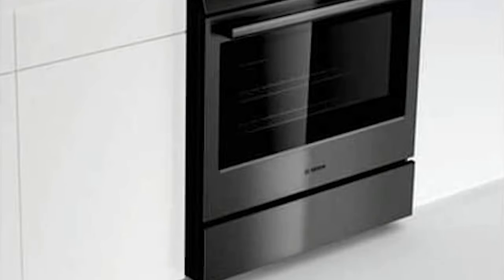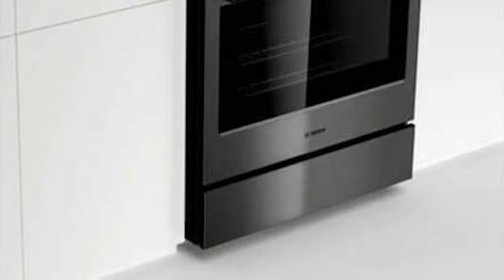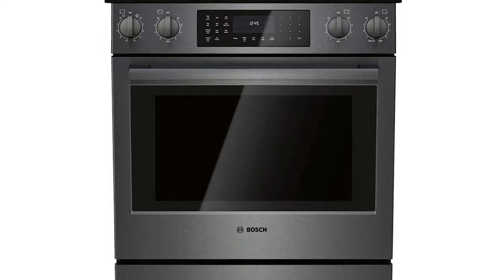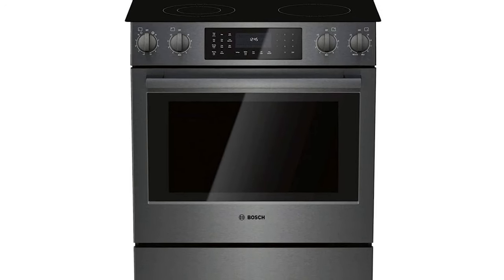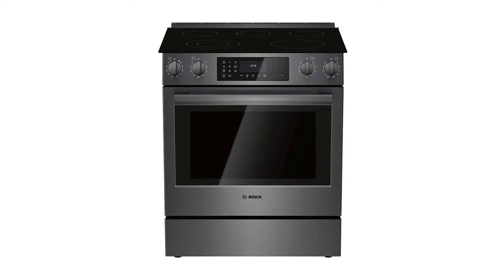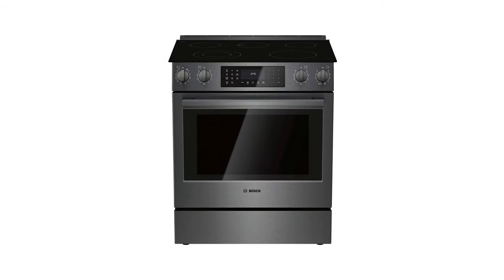The convection slide-in electric range helps you to access 11 cooking modes along with convection conversion, including fast preheat, proof dough, pizza, etc. There is a warming drawer under the convection oven that helps you to keep the dishes warm until your whole meal is ready.